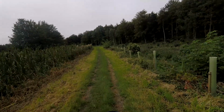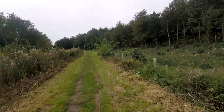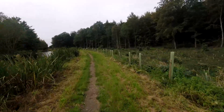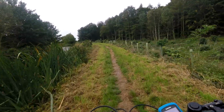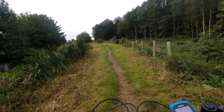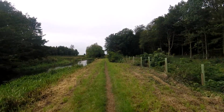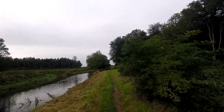Look at this openness. I wasn't expecting anything like this. Usually just get fields, but very tranquil. Just what you need on a Saturday morning, this. Gosh. I thought the first part of the canal that I rode was really beautiful and tranquil, but now, wow. This is very much exceptional.